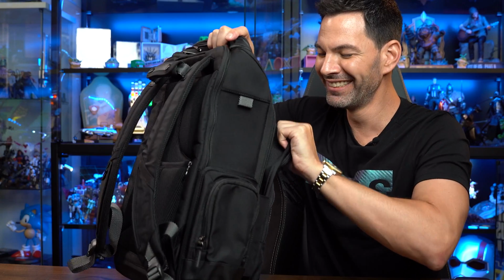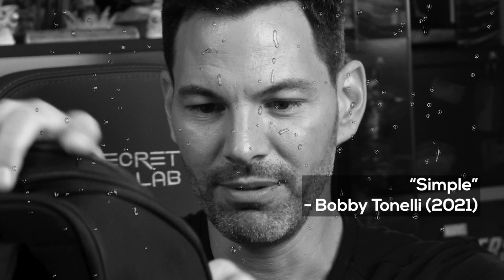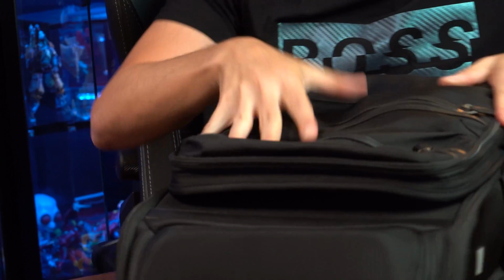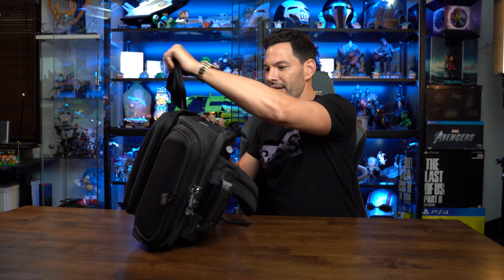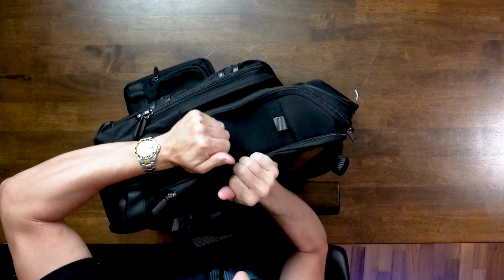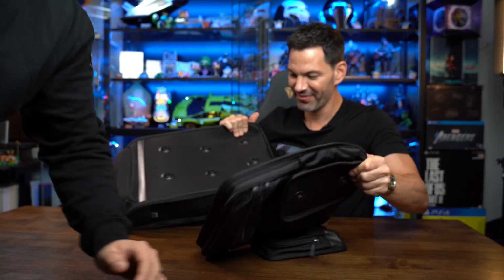And to remove it, simple. You just got to sort of lift up on each side. So the lock is on an angle like that. As I said, it's not the easiest thing to get off. There we go. See, my friends, it's all about technique. There's technique to this. There we go.